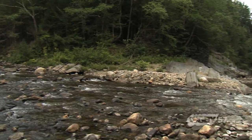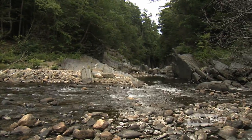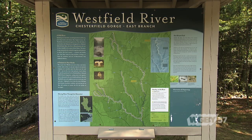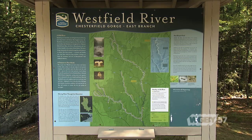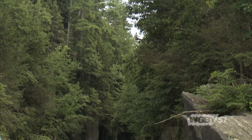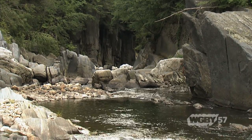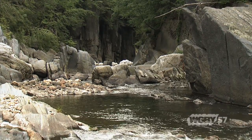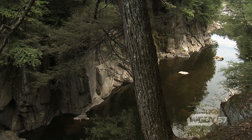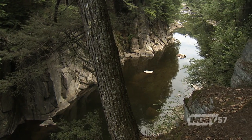Chesterfield Gorge is one of over 110 properties the Trustees of Reservations own. The Trustees is a land trust statewide that has been active since 1891. One of the first things the Trustees did was create a study of the most threatened landscapes in Massachusetts, and Chesterfield Gorge was on that. They acquired it in 1929, so it's one of the early properties and one of our continuing success stories.